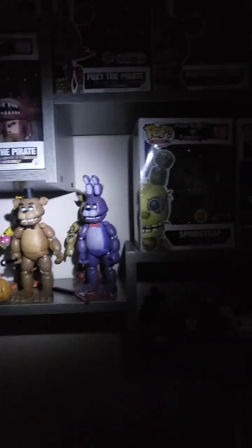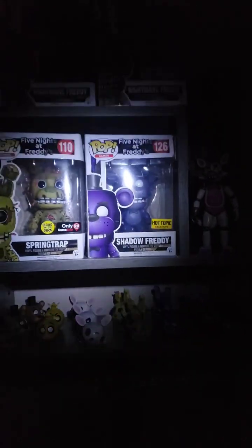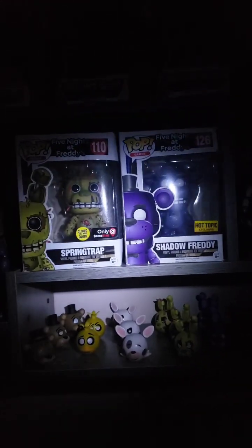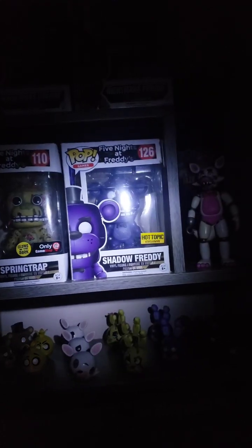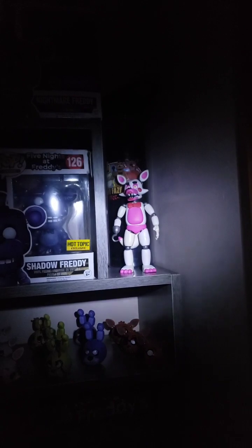the original figures. I know that pumpkin goes with one of the other figures, but I cannot find all the parts. I need to go through more boxes of stuff in the basement because that's probably where the parts are. GameStop Glow in the Dark Springtrap, Hot Topic Shadow Freddy, which his box is kind of beat up. Funtime Foxy. There's a water bottle.